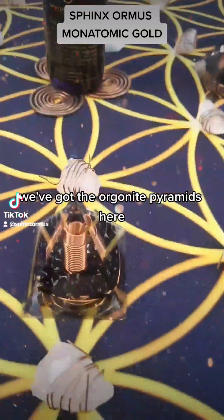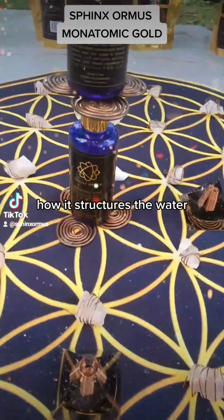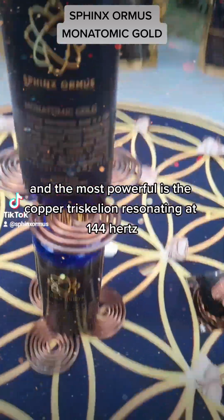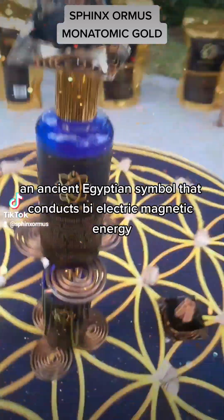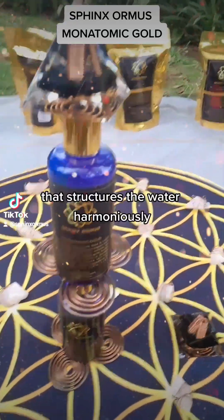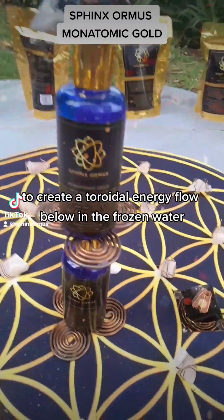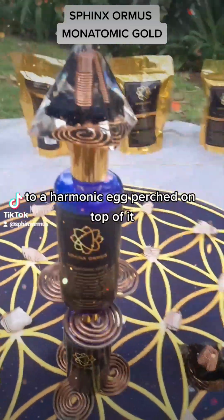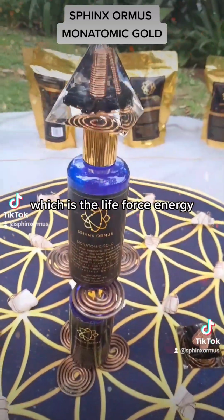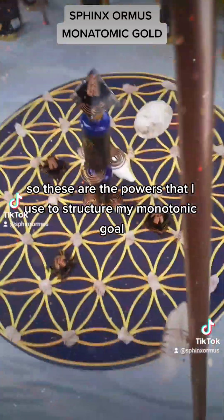We've got the organite pyramids here, which I've got tests to show you frozen water, how it structures the water. And the most powerful is the copper triskelion resonating at 144 hertz, an ancient Egyptian symbol that conducts bioelectric magnetic energy that structures the water harmoniously to create a toroidal energy flow below in the frozen water to a harmonic egg perched on top of it, which is the life force energy. So these are the powers that I use to structure my monatomic gold.